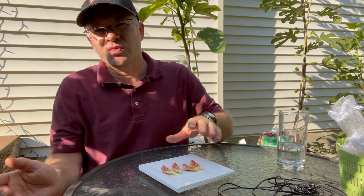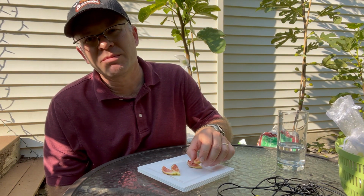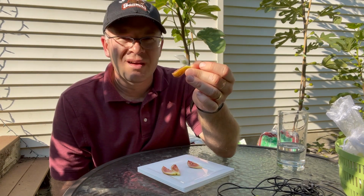And the something else was not all that great of a flavor, but that could have been because it may be that you need to make sure this is fully ripe, otherwise it has this weird flavor to it. So I'll try this again here. This is another bubblegum fig.